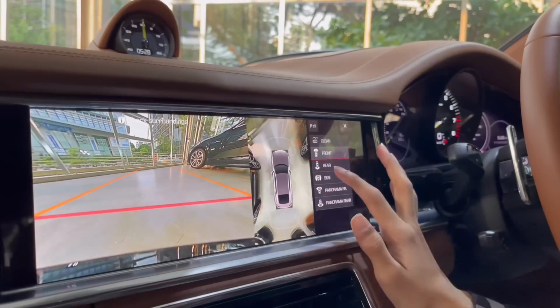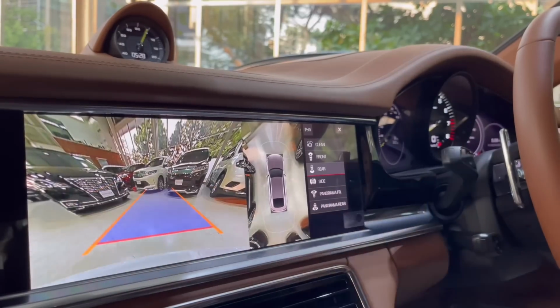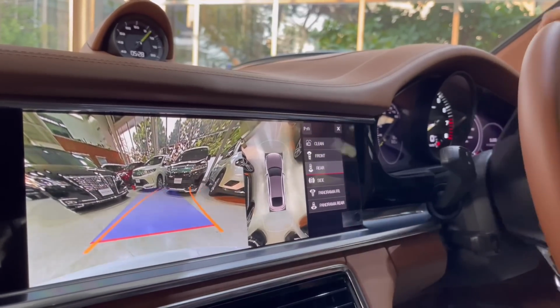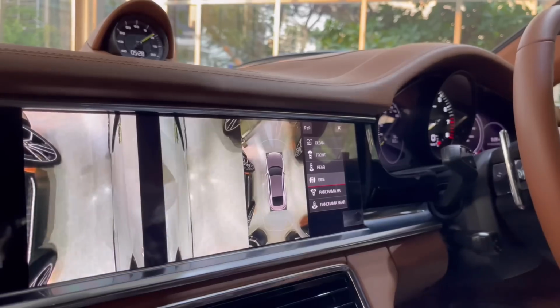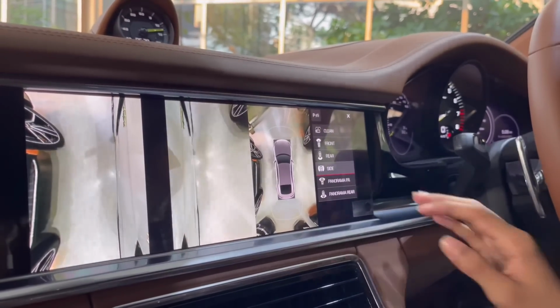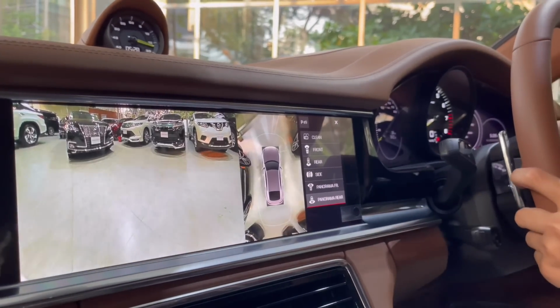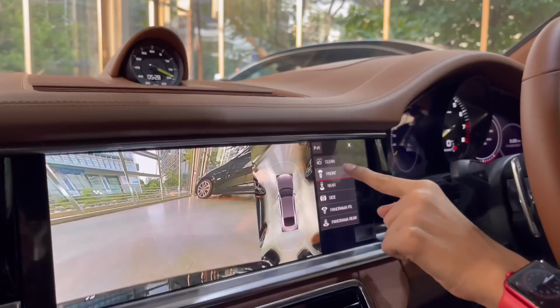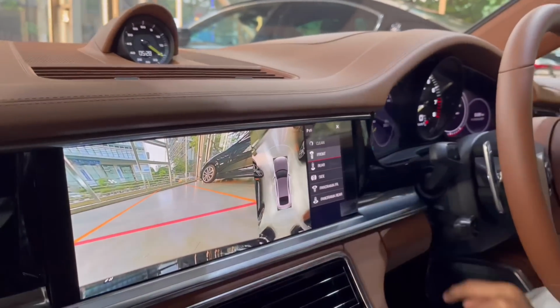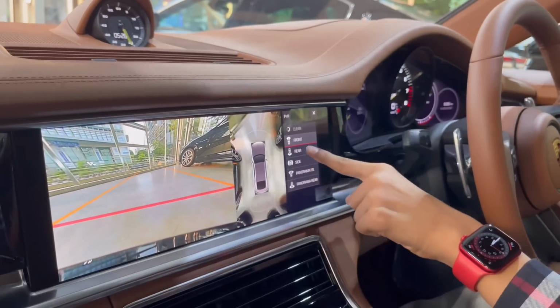So this is for the front camera and the front camera washer. This is for your rear camera that has adaptive guidelines. These are for your sides. You can see the wheel right there. This is for your front view. This is for your rear view. And then if you want, you can also clean the camera. So if you just press here, there you can see the rear camera just got washed.